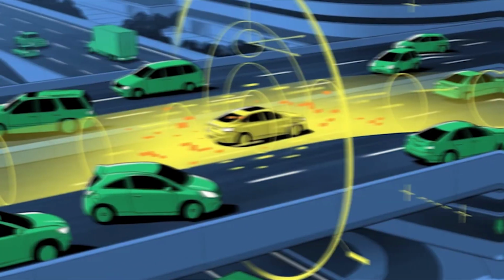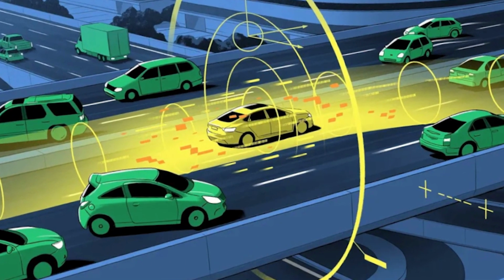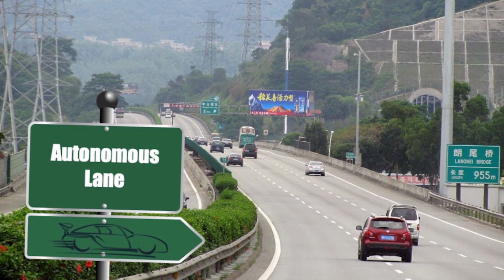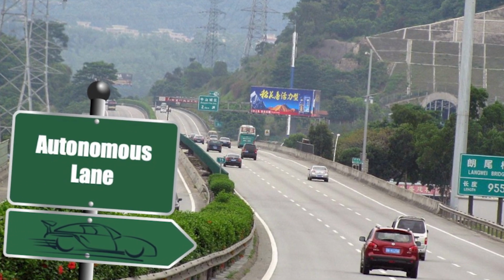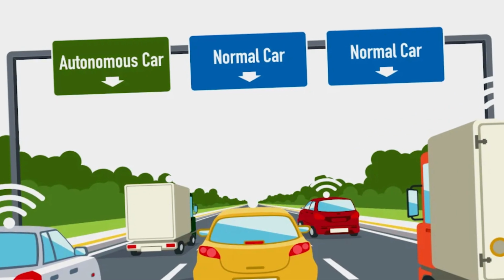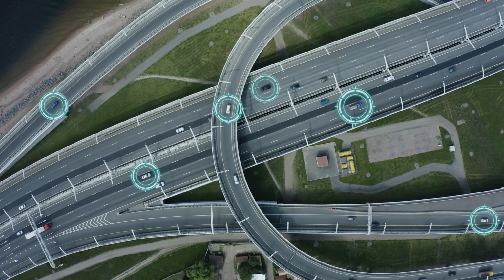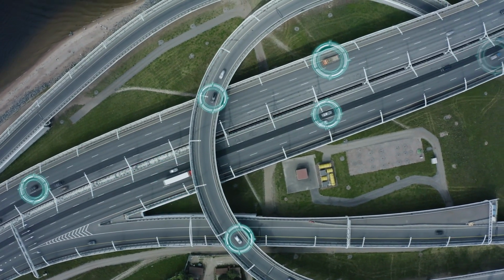In dedicated lanes, these vehicles can operate in tightly coordinated platoons, maintaining closer distances than would be safe for human drivers. Dedicated AV lanes can also serve as a testing ground for advancing autonomous technology in real-world conditions, providing valuable data to refine algorithms and improve vehicle performance. This can accelerate the overall adoption of AV technology by reducing idling and harmonizing speeds, which can lower emissions, contributing to cleaner urban air.